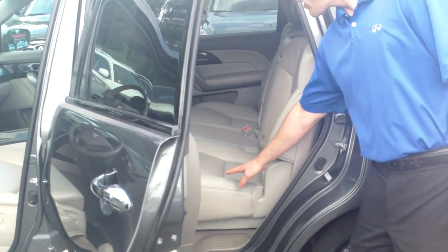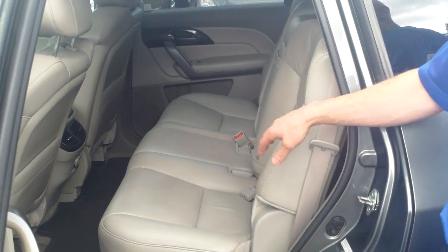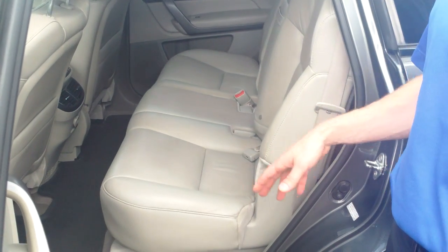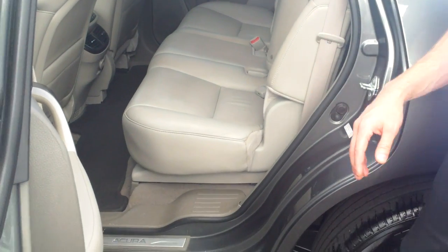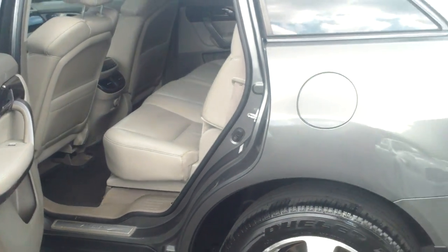Taking a look at the back seat, again, everything looks really nice. The leather still feels supple, yet has a lot of integrity, with no fibers popping out, no cigarette burns, nothing like that at all. Rubber floor mats are a nice touch.